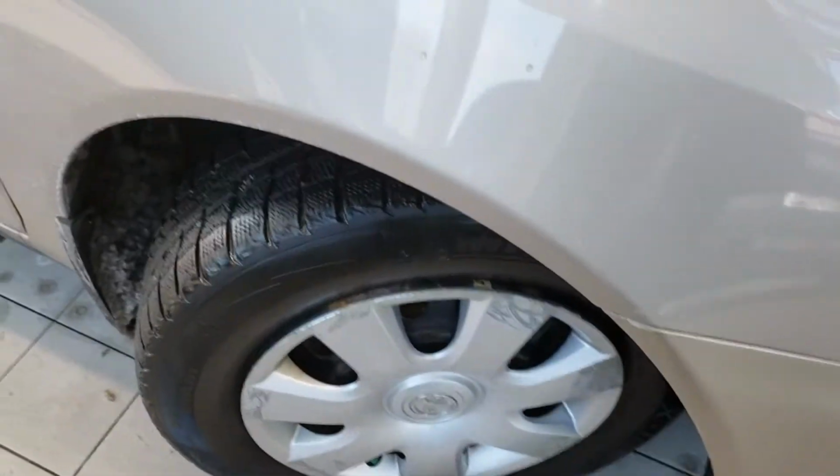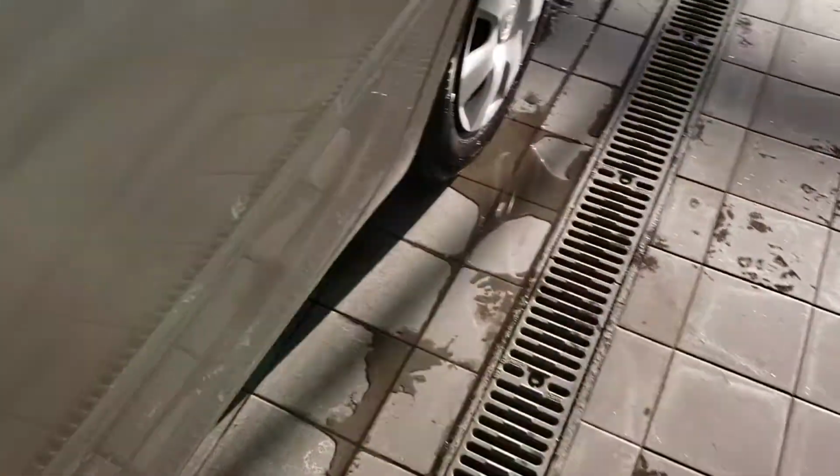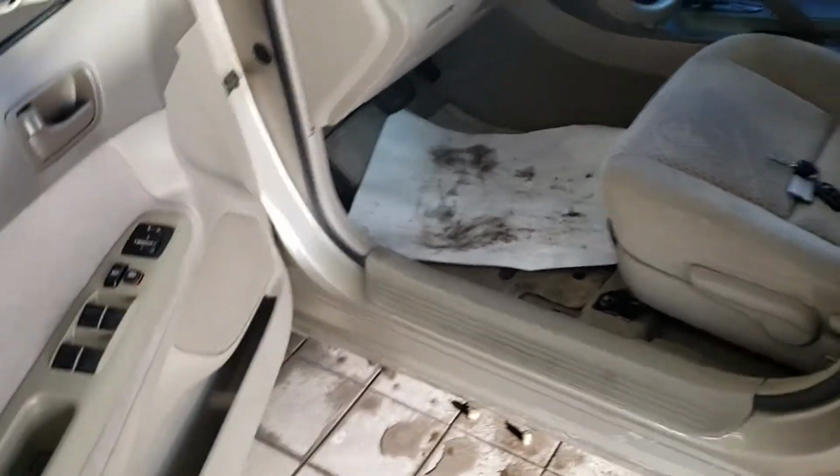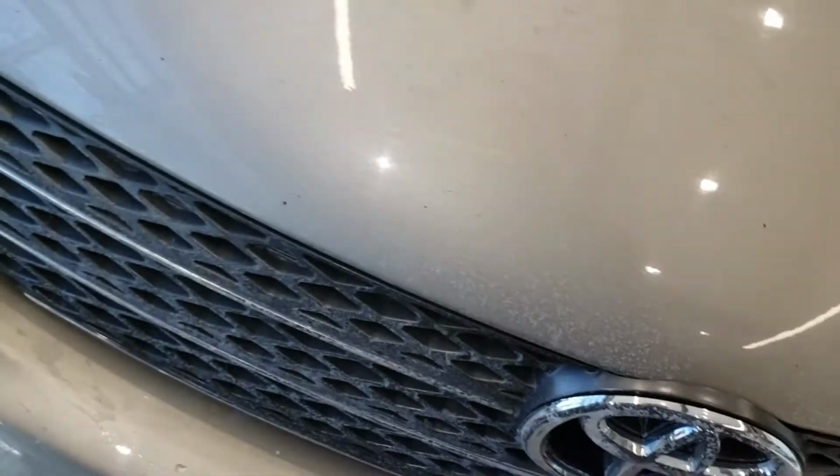The brakes in the front have been replaced. They're brand new, as well as the rotors. Original windshield. There are some dings, very minor scratches, but nothing major at all. I left all the windows open because I'm going to be checking them. They did function fine, and the mirrors as well.